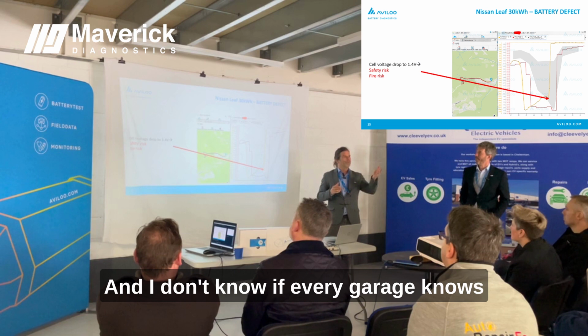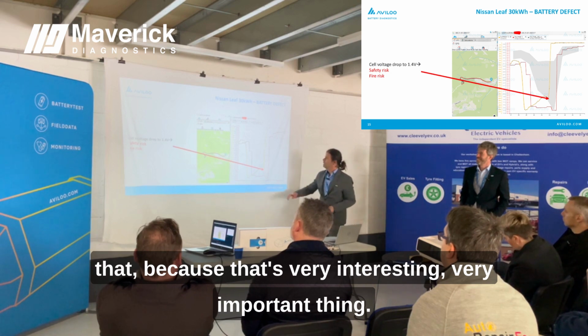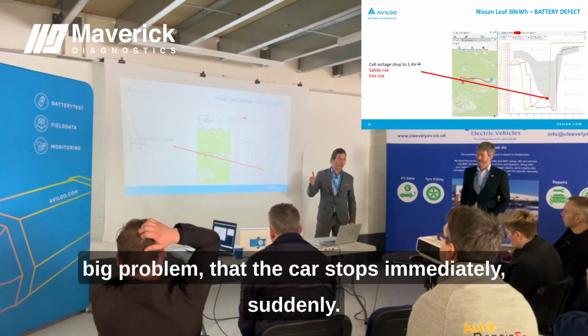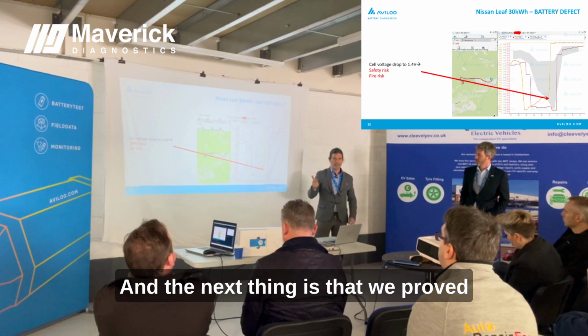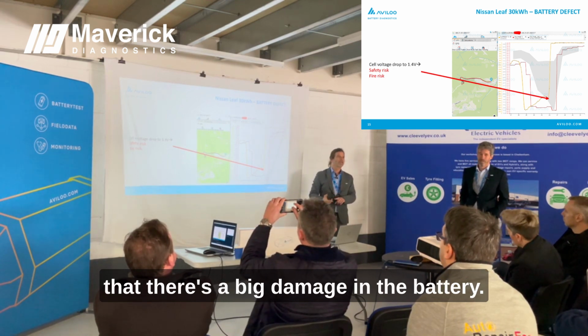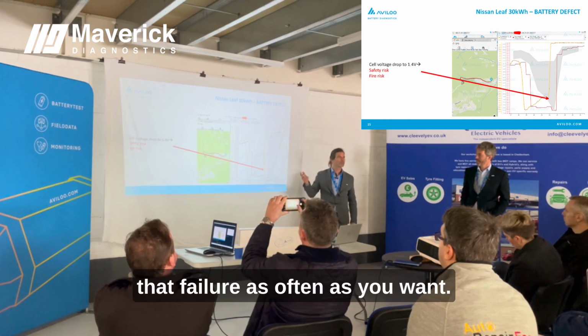And I don't know if every garagist knows that, because that's a very interesting, very important thing. So that means we proved that there is a big problem, that the car stops immediately, suddenly. We had it also on video. And the next thing is that we proved that there's a big damage in the battery. And the next thing is you can reproduce that failure as often as you want.